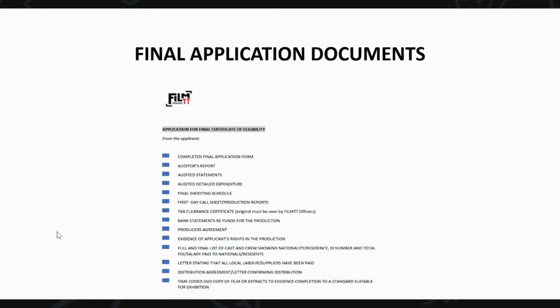in addition to the letter stating that all suppliers have been paid. In the event that all suppliers have not been paid for whatever reason, we will need a letter from the persons who have not been paid stating that you are aware that your payment is incoming or that it has yet to be made, but efforts are being made to complete that transaction between the two parties. Right? So if you have any questions about that, I can supply you with a template if you need something like that. But yes, we do need to know that all suppliers for the production have been paid.